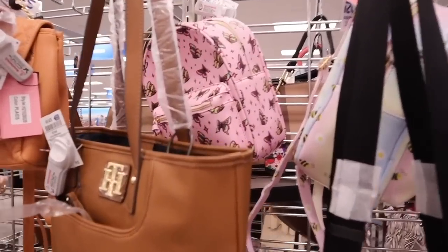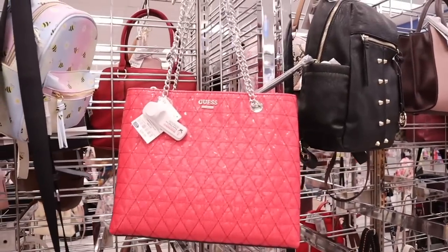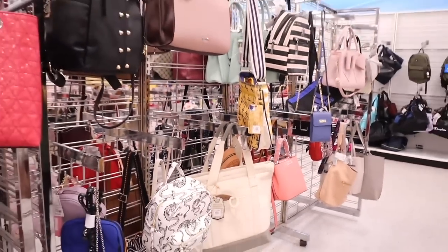Look at this butterfly backpack for only $20. Such a great deal. And I recently got this one, if you guys remember. And there's more Guess crossbody purses over there, but honestly, we have seen those before.